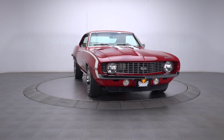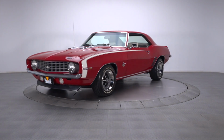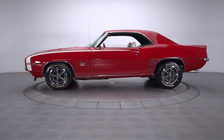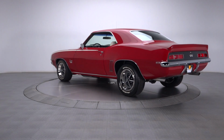Featuring a stout big block, a tough Muncie 4-speed, and classic Garnet Red over White Houndstooth aesthetics. This '69 Camaro SS is a razor-sharp muscle car that's ready to kick your weekends off right. If you're in the market for a classic bow tie that can be enjoyed without fear, don't miss the chance to own this awesome Chevy.